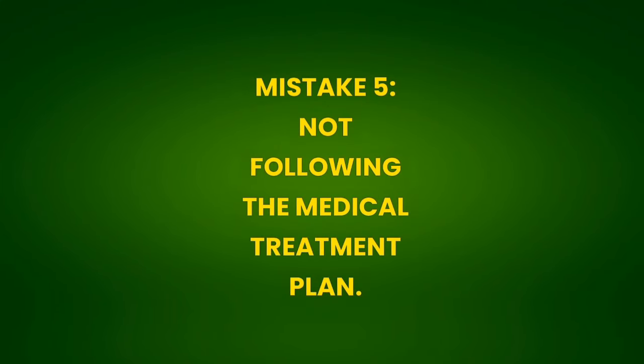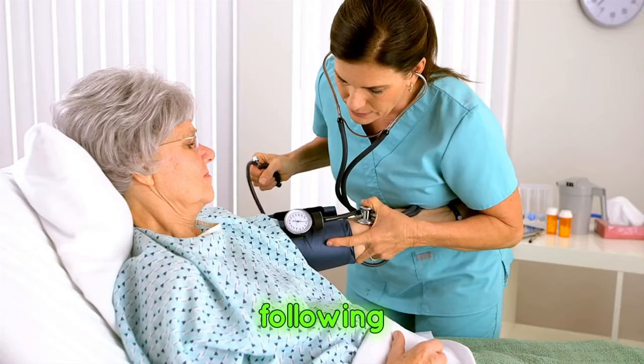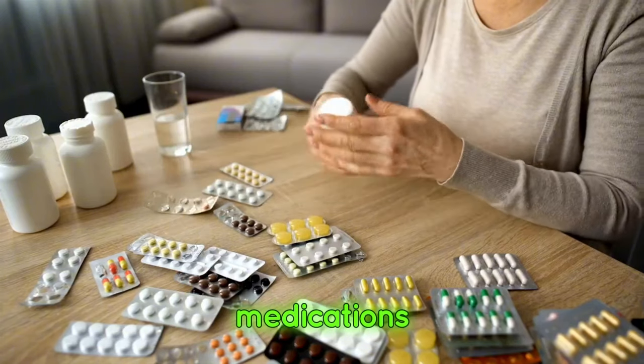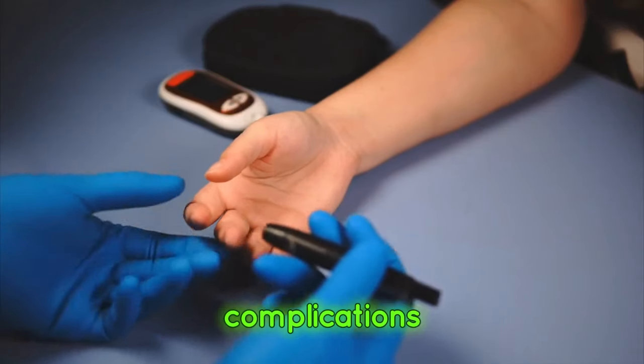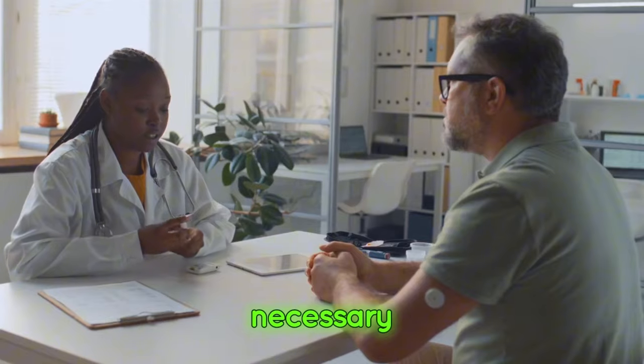Mistake 5. Not following the medical treatment plan. Many diabetics make the mistake of not following the treatment plan prescribed by their doctor. This includes taking medications as directed and attending follow-up appointments regularly. Adherence to treatment is crucial to avoiding long-term complications. If you have doubts or concerns, discuss them with your doctor for necessary adjustments.